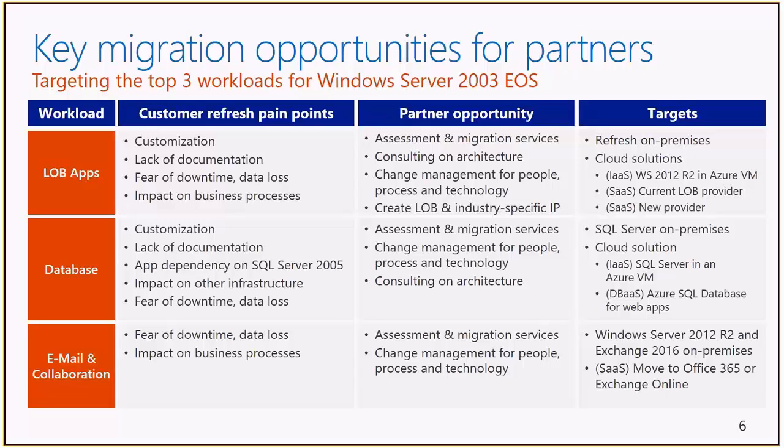Again, you as partner have a great opportunity to go in for assessment, for migration services, work with the customer through change management, and work with them on architecting a new solution. Target solutions for the future for that customer could indeed be a SQL Server on-premises upgrade, or in this case, also moving that customer to Azure, potentially even SQL fully in the cloud.